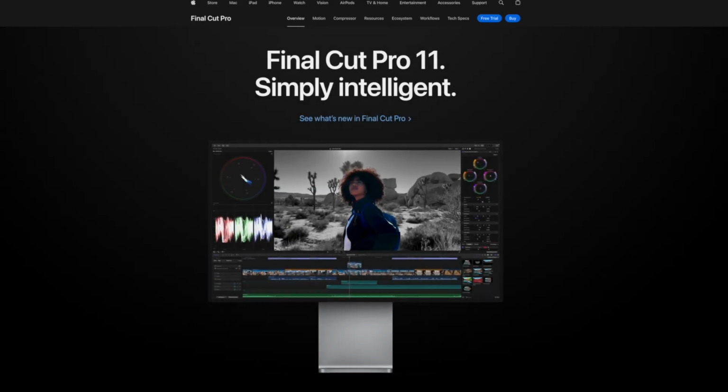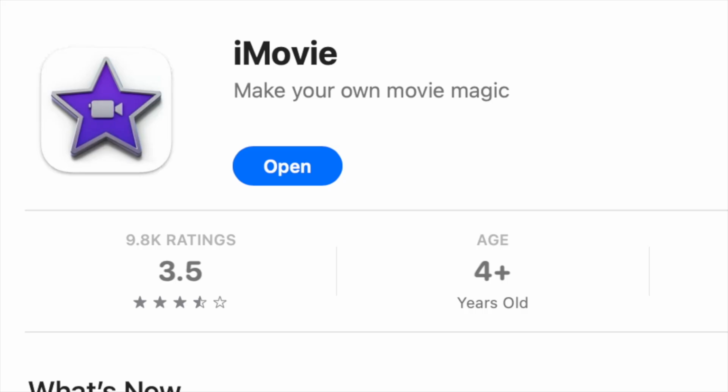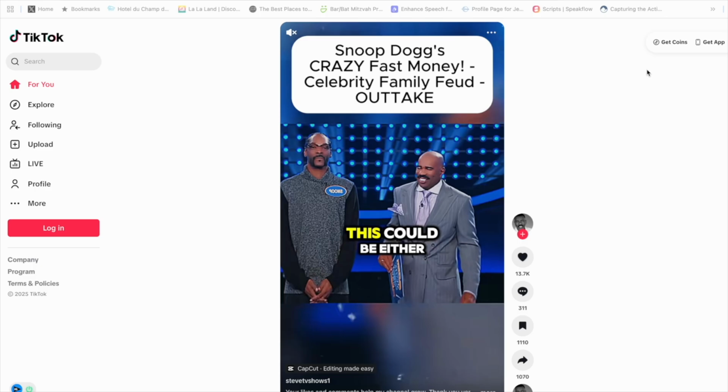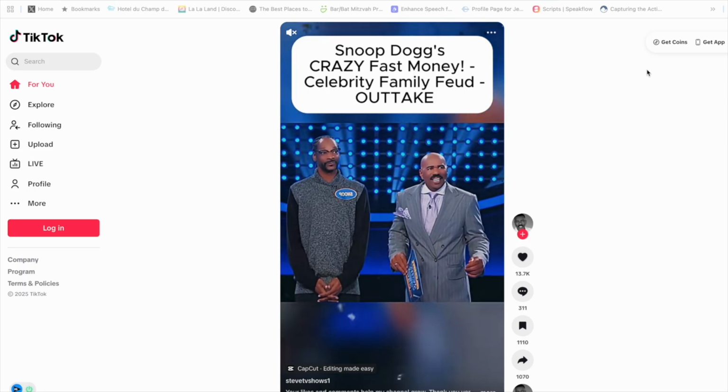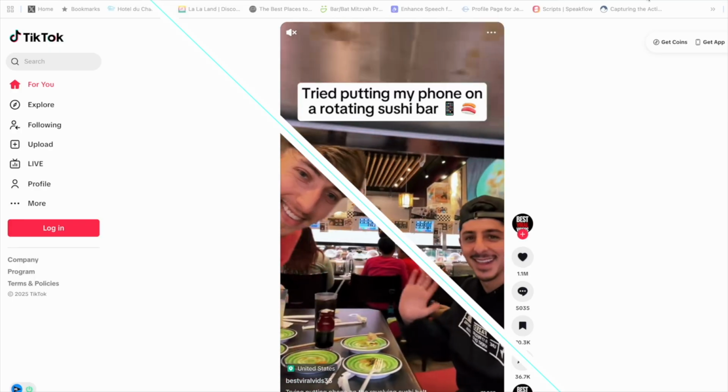So while Final Cut costs $300 to buy and is aimed at pros, there are many free alternatives, and they're a great place to start. Apple's iMovie is great, but only works on Macs. CapCut, the video editing program from ByteDance, the company behind TikTok, works on phones, Windows, and Mac computers. So keep that in mind.